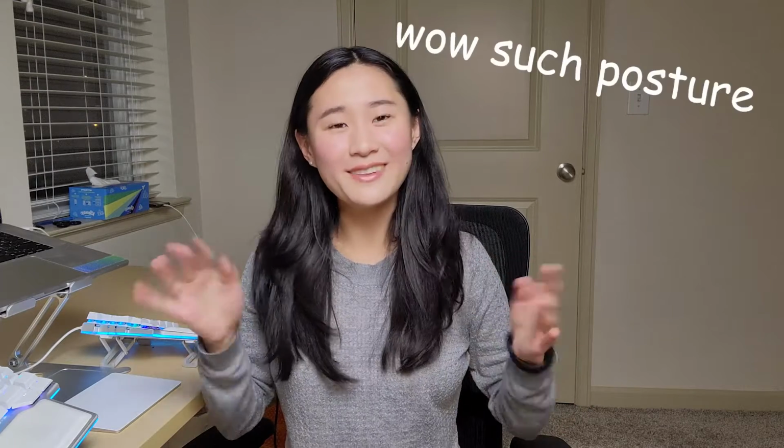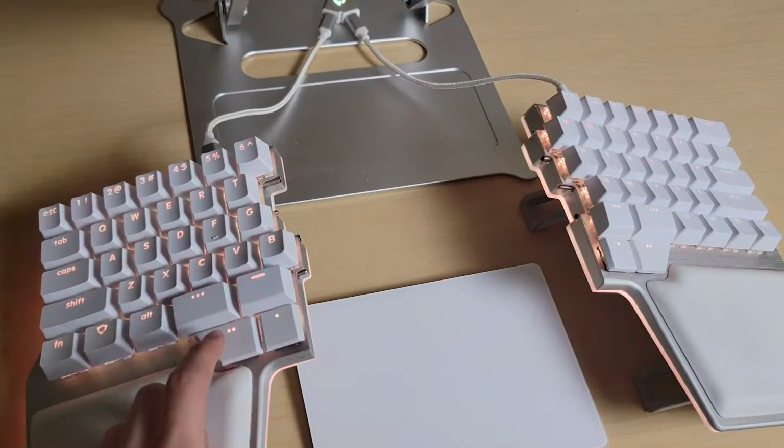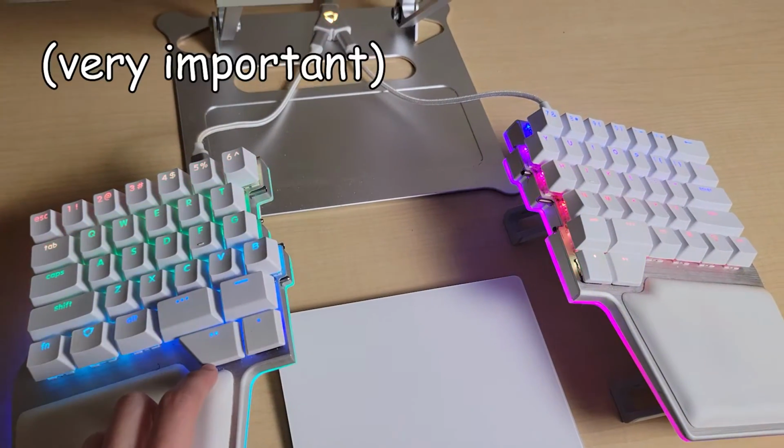On the other hand, the Dygma, which is a split keyboard, allows you to type like this. And your shoulders can stay in a more neutral position and they're nice and relaxed, and it just really helps keep your posture better throughout the day. So also, in addition to the ergonomic benefits, the Dygma keyboard comes in a bunch of snazzy colors.